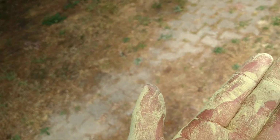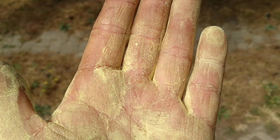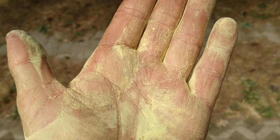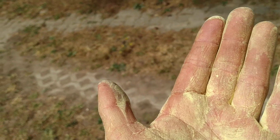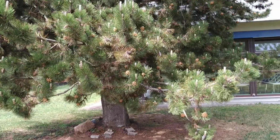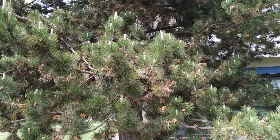I don't know. Just for the taste, I wouldn't eat it. But if I'm in a survival situation in spring, this is an additional, maybe very easily obtainable source of food. So why not? Good to know about it. So folks, this was pine pollen from Pinus nigra, the black pine from southeastern Europe.